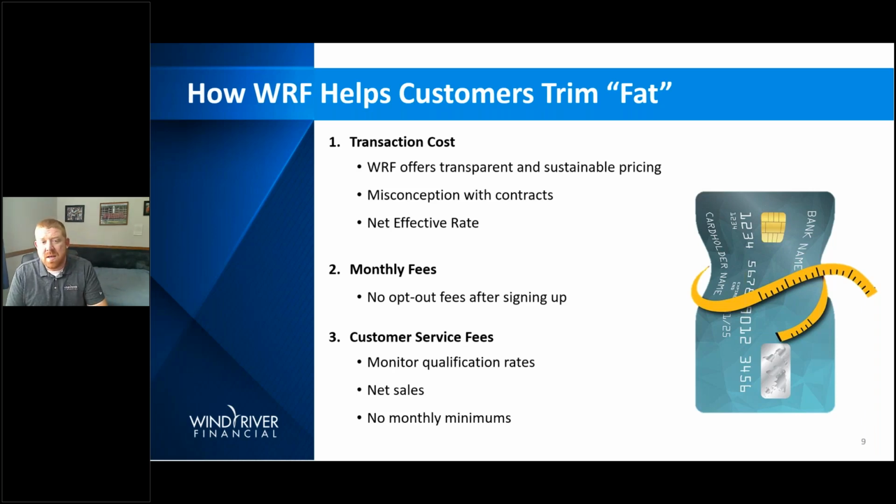With the monthly fees, again, Wind River doesn't add in these opt-out fees. If there's a new product or service, we have a conversation with our customers. If they want it, great. If they don't want it, we're not going to play the games of making them call us to opt out of something. When it comes to the customer service, our team of relationship managers does a great job monitoring those qualification rates, ensuring that the downgrades are staying as minimal as possible, and fees are staying competitive. We only charge on net sales, and we don't do monthly minimums.